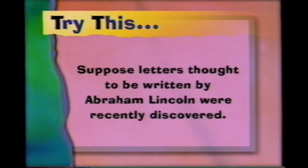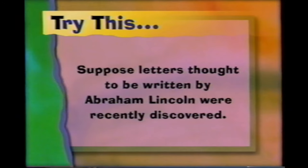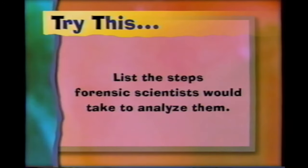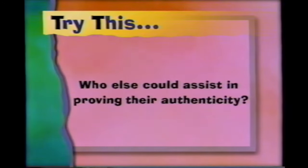Now, try this. Suppose letters thought to be written by Abraham Lincoln were recently discovered. List the steps forensic scientists would take to analyze them. Who else could assist in proving their authenticity?